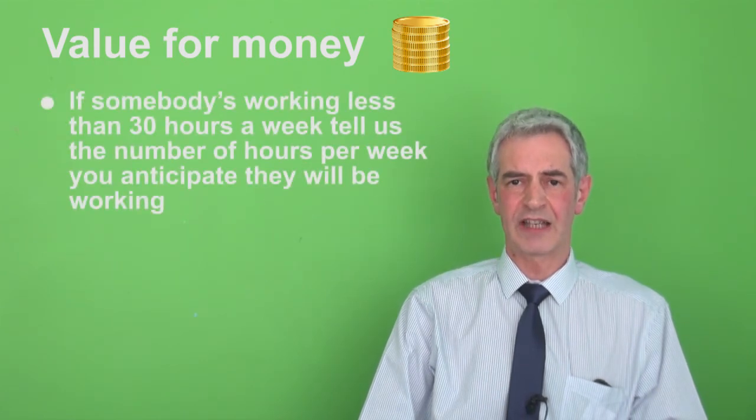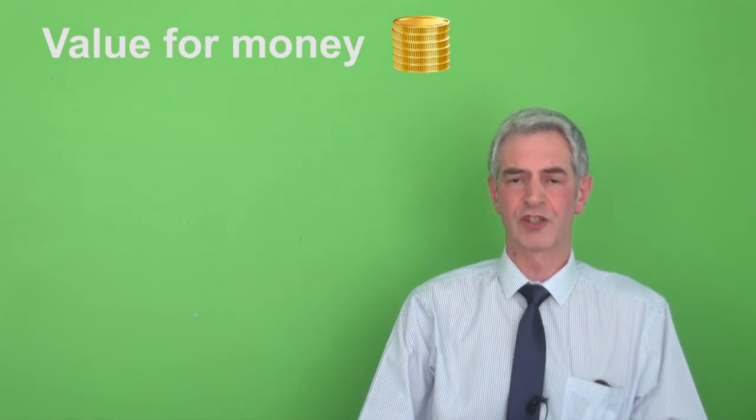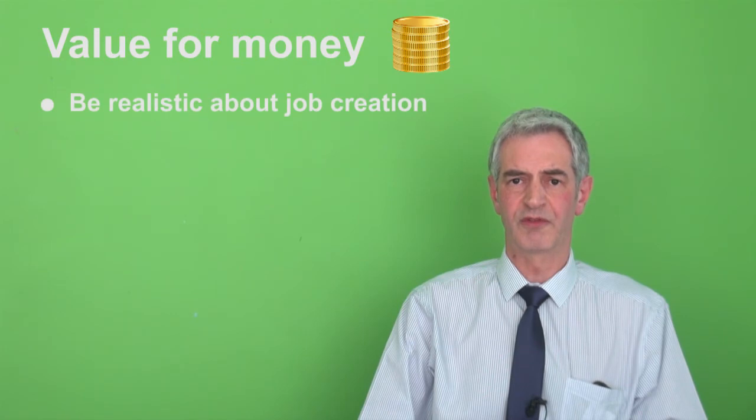If somebody is working less than 30 hours a week, tell us the number of hours you anticipate per week that that person will be working, or those people will be working, and we'll be able to calculate up the fractions of the full-time equivalents. Make sure you're realistic about the number of jobs that your project will create.